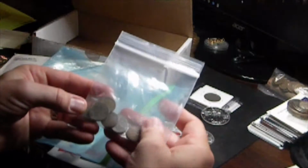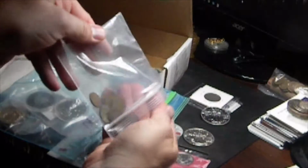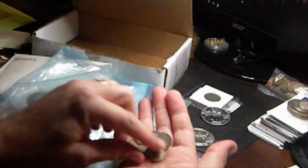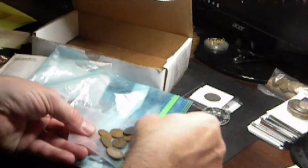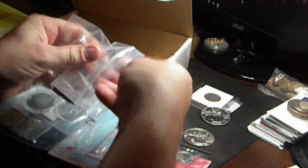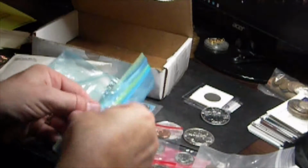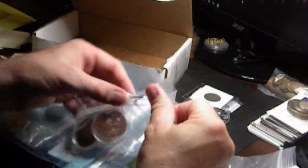So you got one buffalo nickel and some wheat cents. Kind of stored but not stored well condition. So pretty cool. Let's put the lot up probably for sale. Okay, what's next? This is kind of exciting.